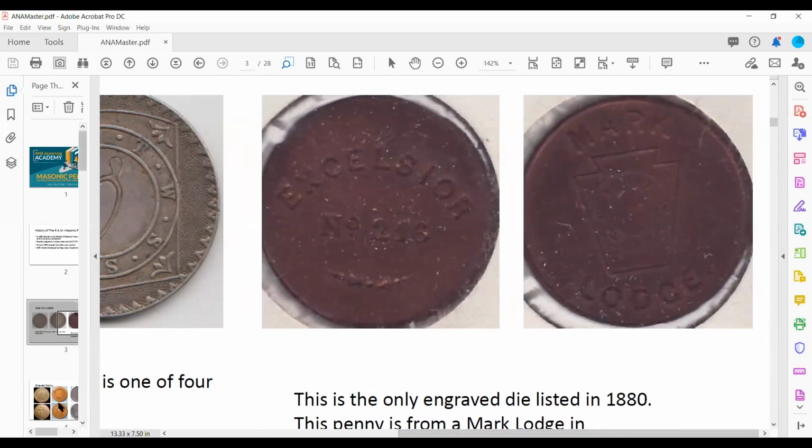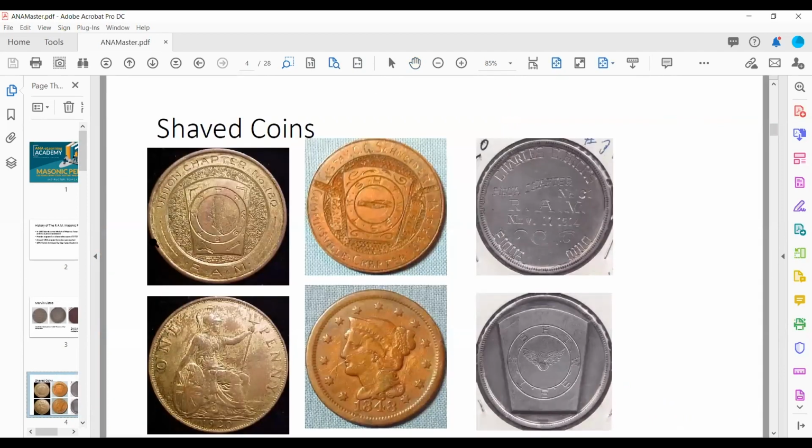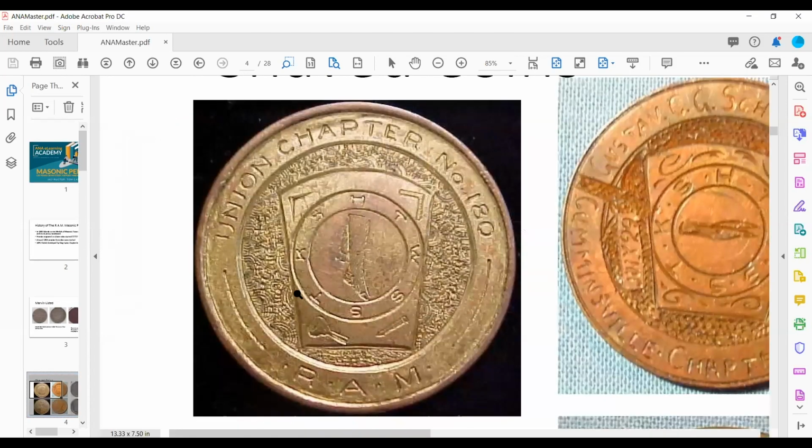Let's go and look at the shaved coins real fast. As you can tell, on the first two, one of them is on a British penny, the other one is on a US large cent. And then the third one was actually a silver dollar that somebody machined both sides of. And we'll look at these real close for the engravings.